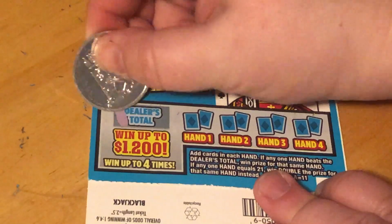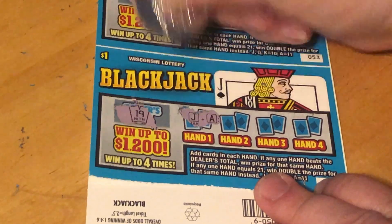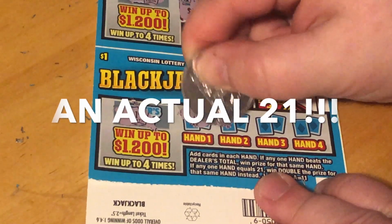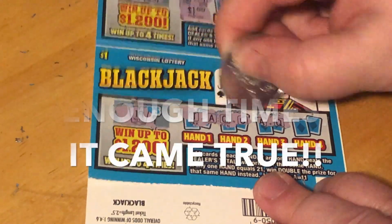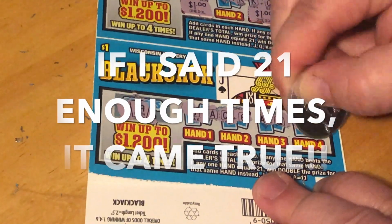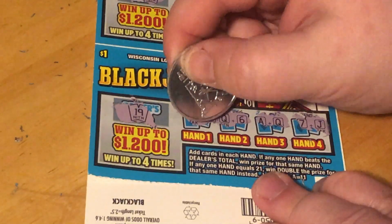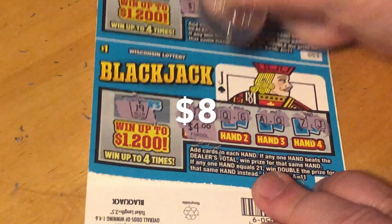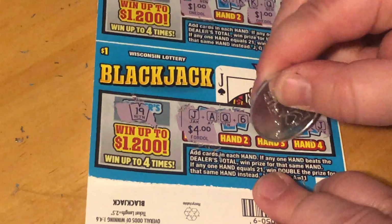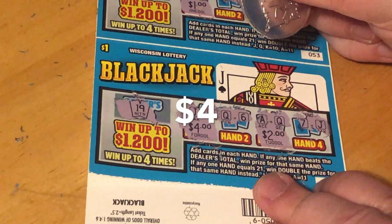This would be our last chance, and it would be a back-to-back win, so we have to beat 19. There's 21, so we are going to get more than half back. So if we double up on the 20, oh, another 21. That's awesome. All right. So we have two double ups. So what are we going to add to our $10? Oh, that is awesome. $4. That's $8. And then we have this one for $2. So that's a $12 win.